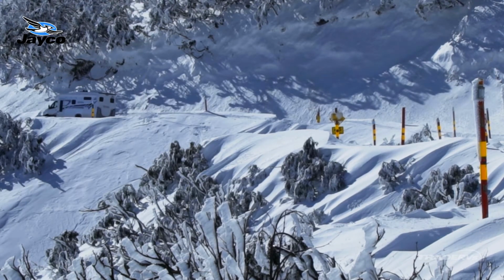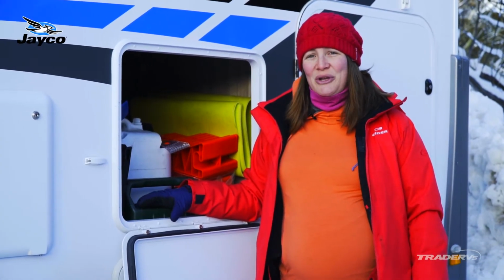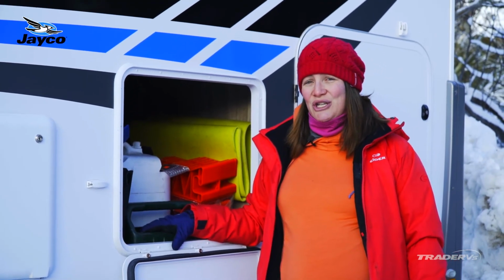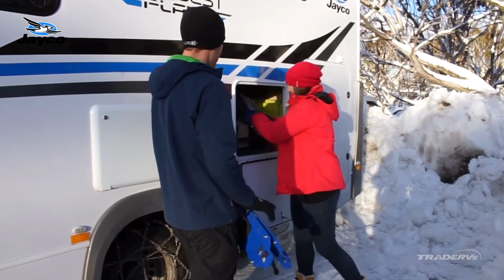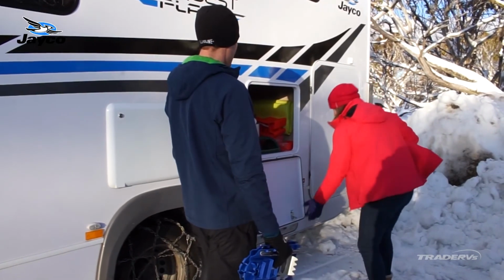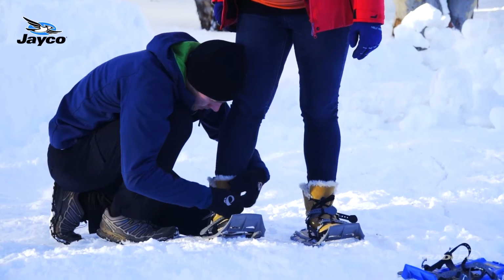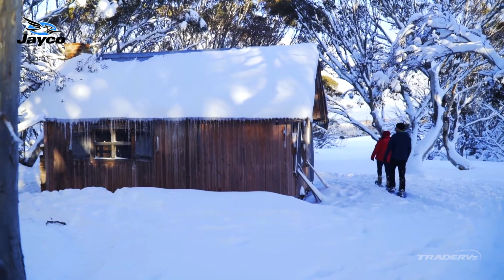The Conquest Play has the most amount of external storage I've ever seen in a motorhome. On top of the huge rear garage, it's got these two enormous external storage lockers just in front of that. They're really, really large and they're perfect for storing all our snow bits and pieces. We've got our snowshoes and we're going to go off and explore JB Plains Hut. Look how pretty that is!